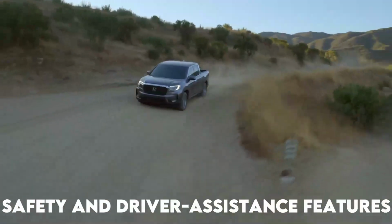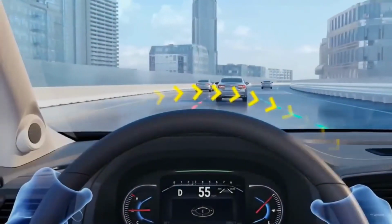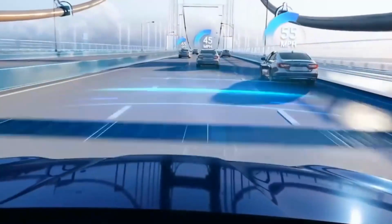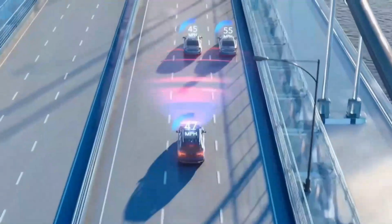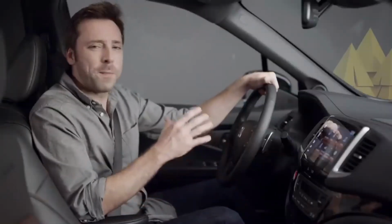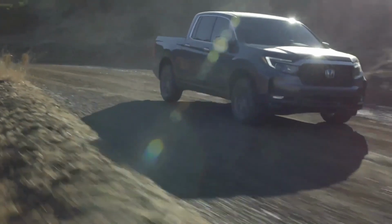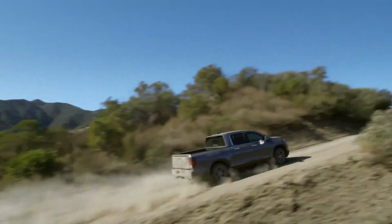Safety and driver assistance features. The Honda pickup truck also includes a host of standard driver assistance technology. Key safety features include standard forward collision warning and automated emergency braking, standard lane departure warning and lane keeping assist, and standard adaptive cruise control. The 2024 Ridgeline's intelligent all-wheel drive system is made to confidently handle a variety of road conditions, building on its reputation for exceptional handling.